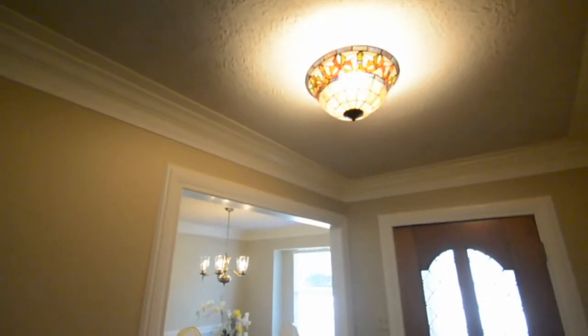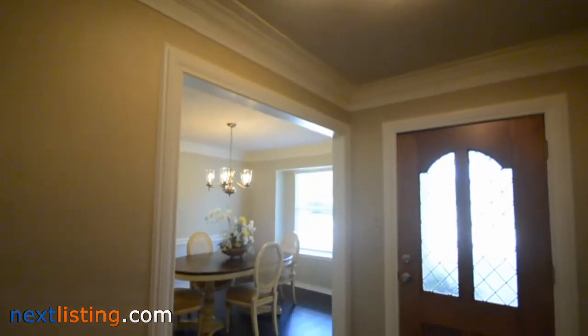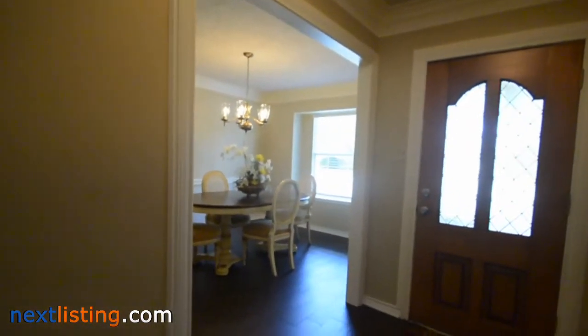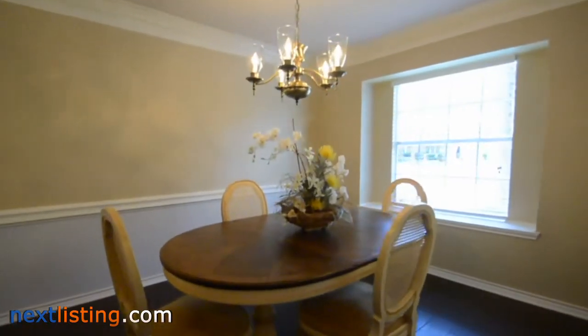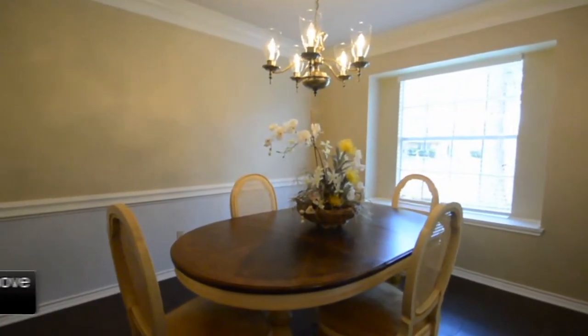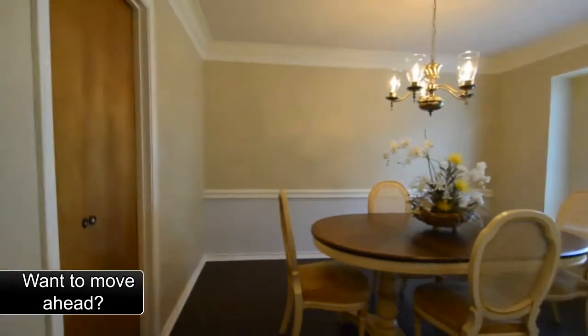This home has 4 bedrooms and 2 baths located in Williamsburg Settlement Subdivision. All you have to do is move into this fabulous one-story. New roof, paint, carpet, tile 2014.